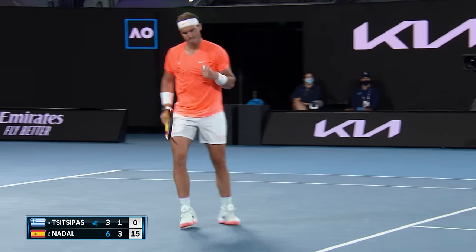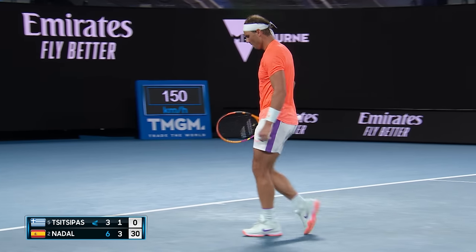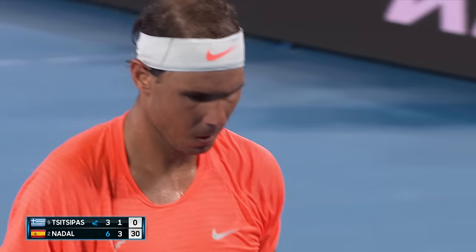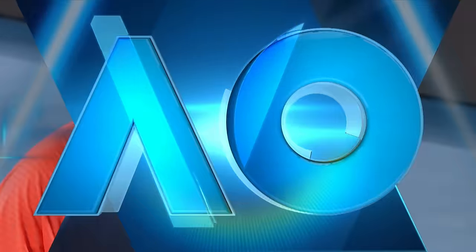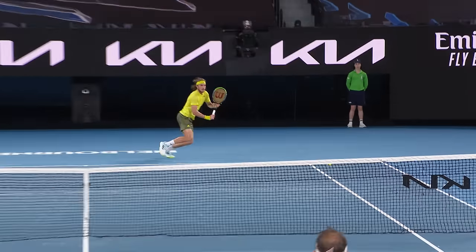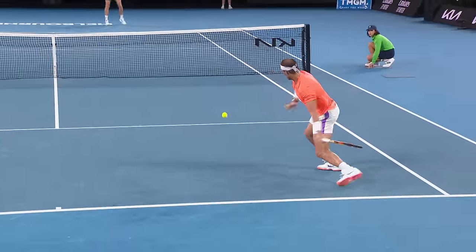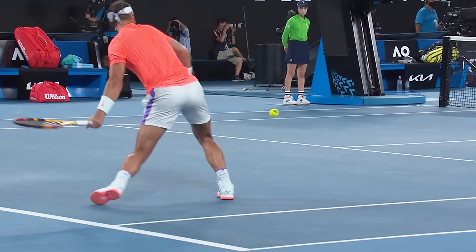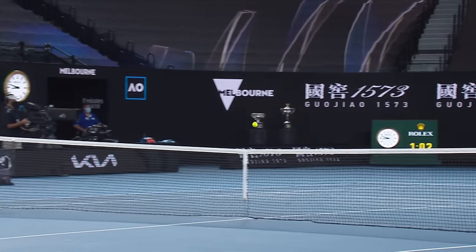That's what you get when you slice. I know it was short, it was too short. But if you slice to him, he immediately runs around to hit his forehand. And he's so quick with that movement, it's subconscious. He's been doing it since he was a little boy. Good news is you lose the point a bit quicker. That's good news? Well, at least you don't have to go through the agony of playing 20 shots to lose it.